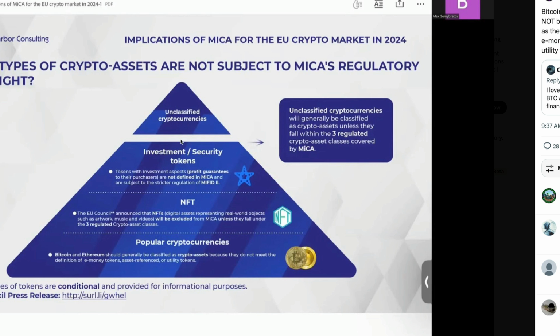So they have a pyramid here, unclassified cryptocurrencies. So unclassified cryptos will generally be classified as crypto assets unless they fall within the 3 regulated crypto asset classes covered by MiCA. So investment or security tokens, tokens with investment aspects, profit guarantees to their purchasers, are not defined by MiCA and are subject to the stricter regulation of MiFID2, I guess. NFTs, okay, so the EU Council announced that NFT digital assets represented real-world objects such as artwork, videos, or music will be excluded from MiCA unless they fall under the 3 regulated categories.